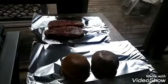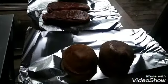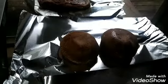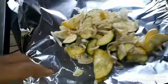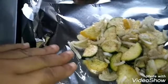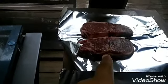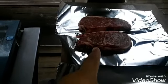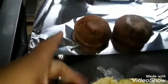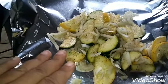Okay, got everything lined up and ready to put on the grill here. As you can see, I have my zucchini and squash with onions, and I got them seasoned. I have my heirloom portobello mushrooms, and I have my beef Angus steak. Squash, zucchini, and onions. And I got them seasoned up real good. So we're about to throw those on the grill here.